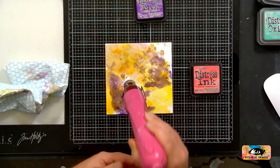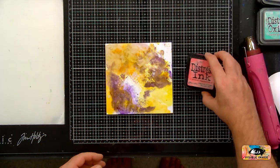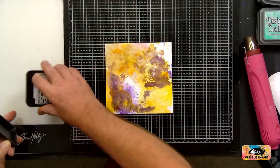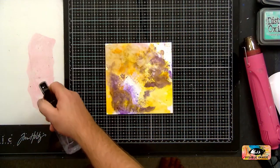Right, okay. So the next colour. So I've done that one now. I've kind of got a lot of different colours going on the go here. We're going to go with a little bit of picked raspberry. I like that one. Do you like that colour? I do. Where are my faves? Okay. A little bit of pink.